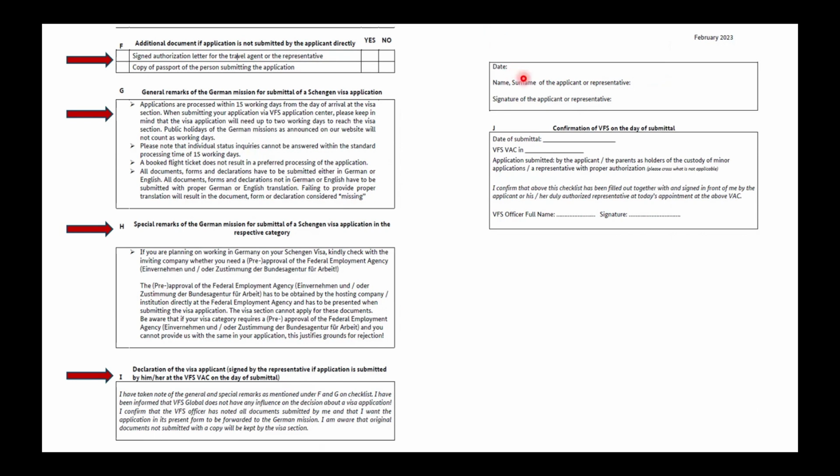Like I mentioned earlier, because they print this form at the VFS application center, they will get this signed in front of themselves, and then this is a confirmation that they will submit. This is not like a receipt that is going to come back to you. They are just signing this, that yes, we've received this application. They will send it to the German embassy. VFS is just like a courier.